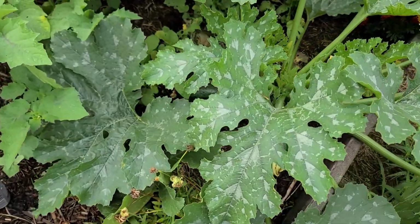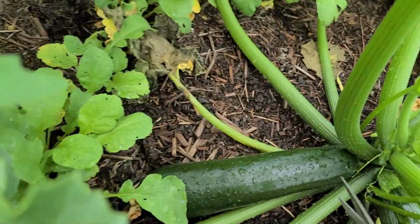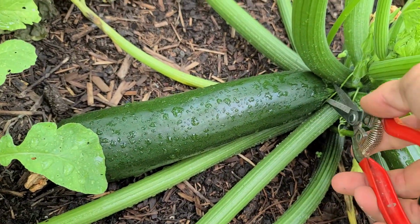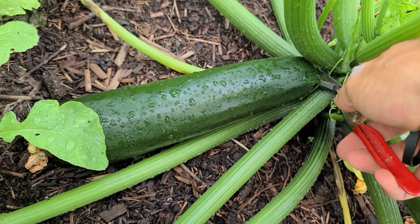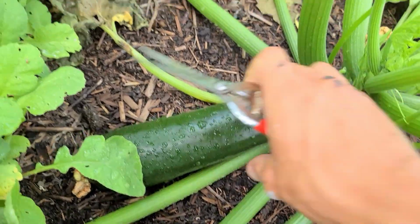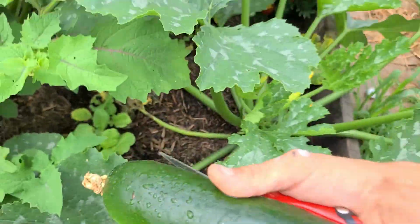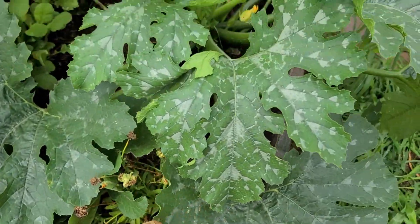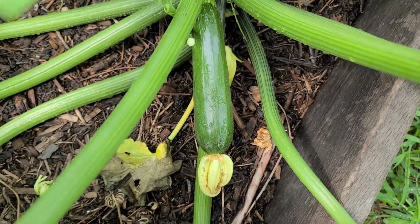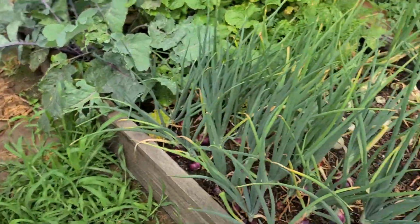Gorgeous. Noticed this morning I had a zucchini that's definitely ready. Come in here with the snips, try and take just the stem, and I'll twist her off the rest of the way. It's a nice big zucchini. Could probably even harvest that one, it would be an edible size, but I'm gonna leave that go for now.